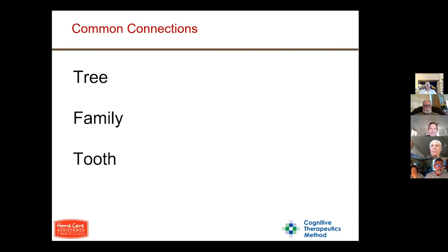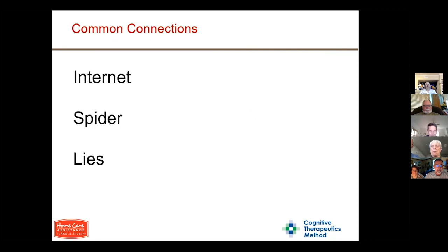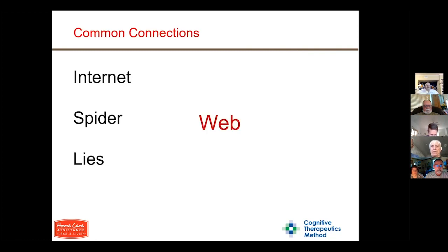Roots. Very good. Tree, family, and tooth. Roots. Webs. Yeah, there you go. A web. Internet web, spider web. Web of lies.